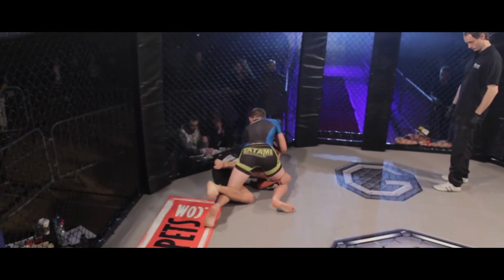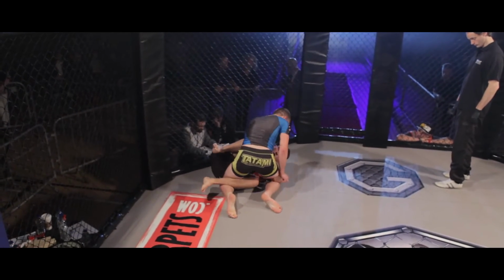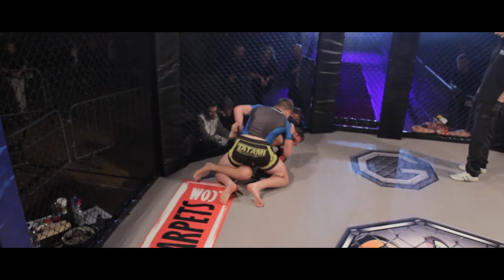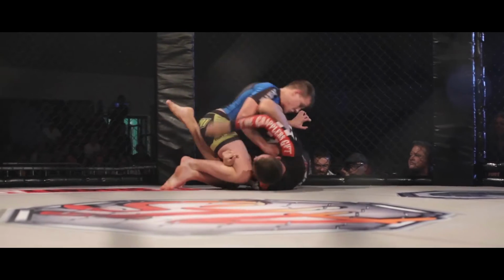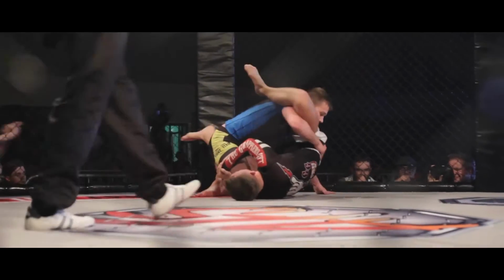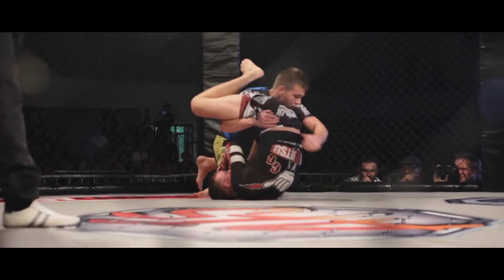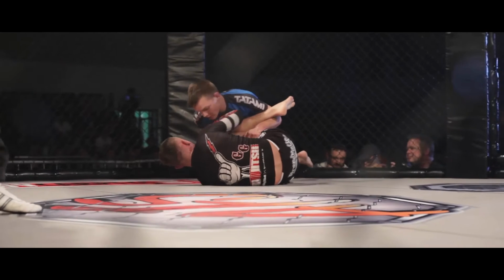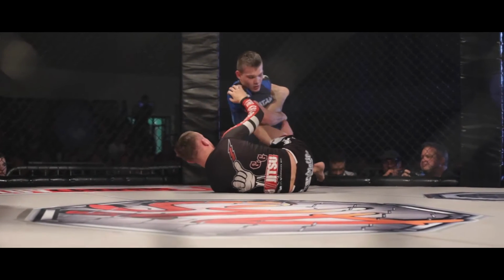Campbell searching for the underhook with the left arm. Great weight down now from Atkinson. That's the right time to get heavy, Dean. Atkinson now, beautiful pressure. Looking for a base, but he could find himself in another knee bar here, Chris. You see Campbell's rolling over there. All he's got to do is pop that right leg out. But stuffed here from Atkinson.